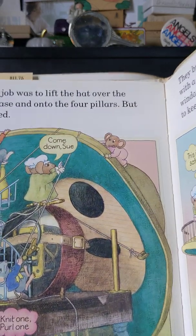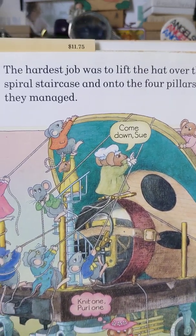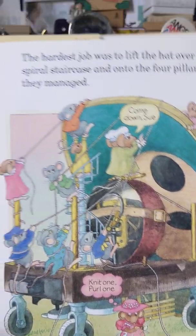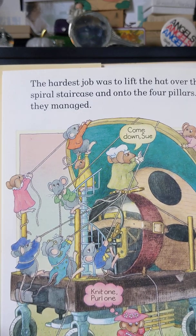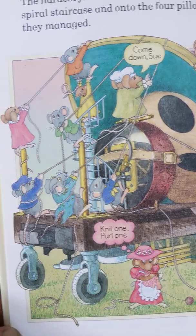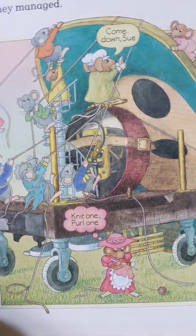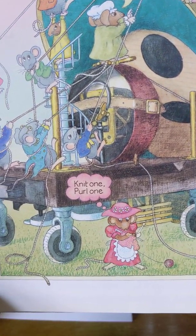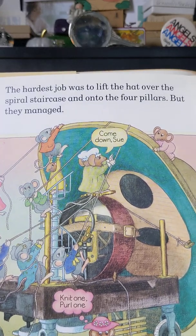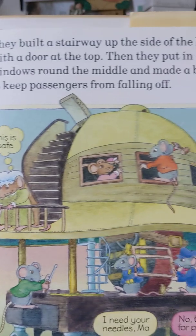The hardest job was to lift the hat over the spiral staircase and onto the 4 pillars. But they managed. They are trying to get it up there. Everybody's helping. They're working up. Ma is not helping. Ma is knitting. Okay, even the baby is helping. The baby up there on the top.